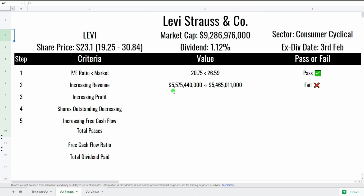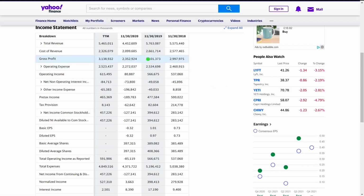But as you can see here, the revenue has gone from 5.5 billion to 5.4 billion. So if we look at the revenue here, you can see in 2018 it was 5.5, went up in 2019, was down in 2020, but has increased before that. So down in 2018, but it is trending in the right direction.